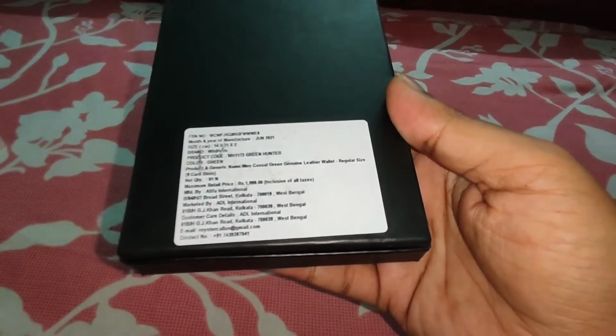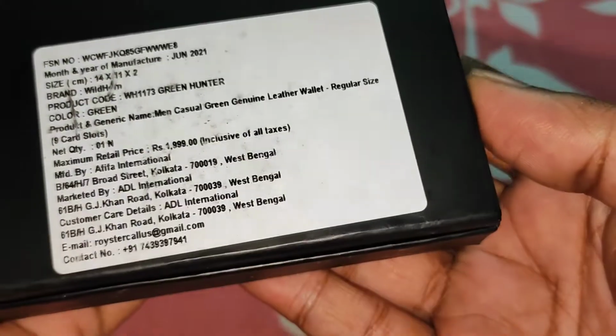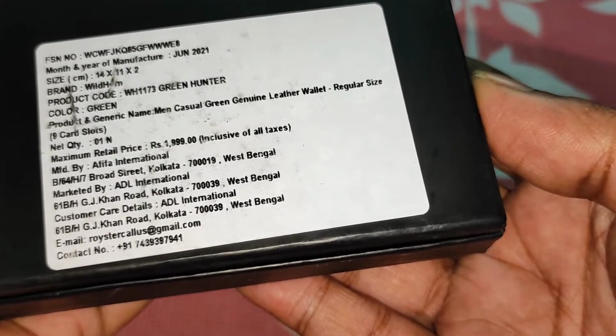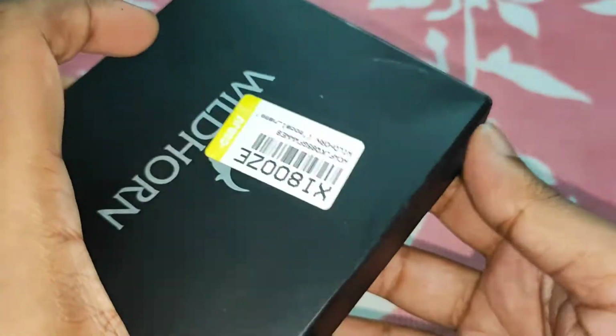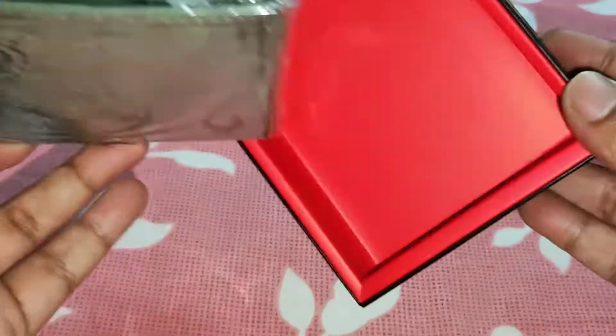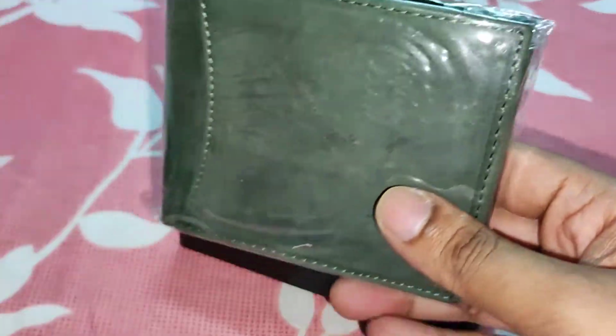Today I have brought you the unboxing and complete review of the WILDHORN Casual Green genuine leather wallet. I purchased this for 404 Indian rupees from Flipkart during the Flipkart Big Billion Day sale offer.